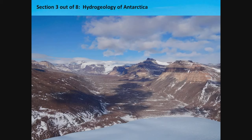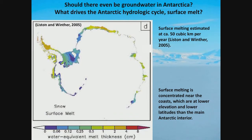Now, the first thing to think about is, what is actually the groundwater system beneath the ice sheet on a continent that's 98% covered by ice? And here's a picture of the very few percent of the continent that is not covered by ice. In order to have a groundwater system, especially if that system is supposed to discharge into the coastal zone, it has to have a recharge of some sort, something that actually pushes the water into the sediments and rocks and makes it circulate towards the coast.